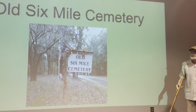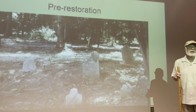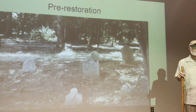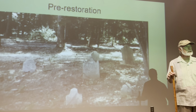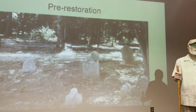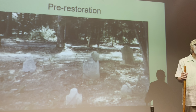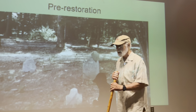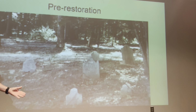Okay. Old 6 Mile Cemetery, we found it about 10 years ago. At the time, I was commander of a newly formed American Legion post, and we were looking for a project to do because all American Legion posts do those kinds of things for veterans. And the easiest one for us to do at that time was to put flags on veterans' graves. So my chaplain and I went around looking at the different churches around Indian Land to see if we could put out flags, and everybody was booked.